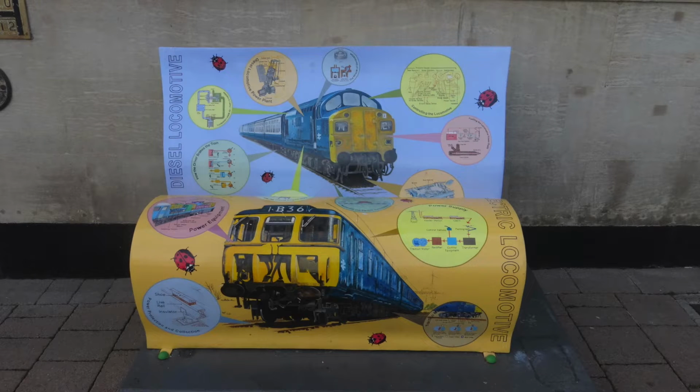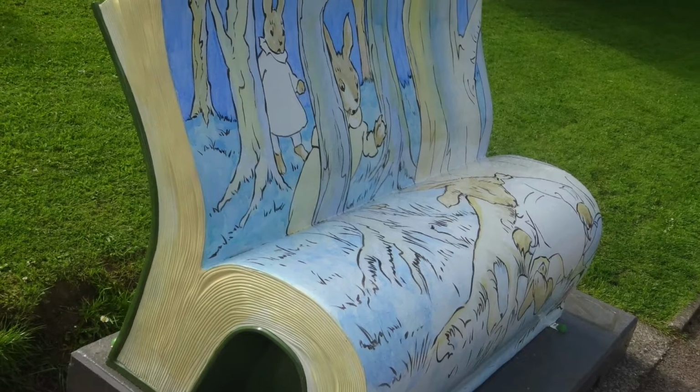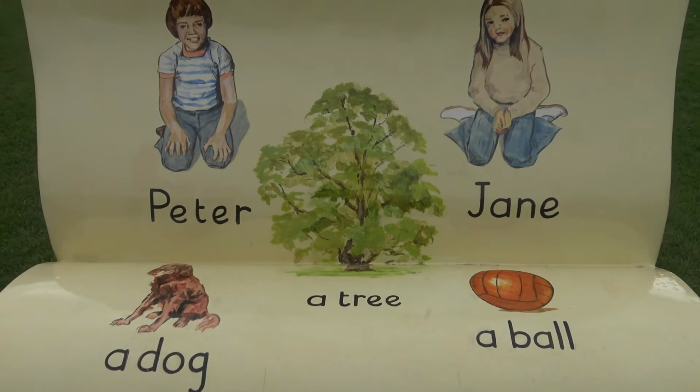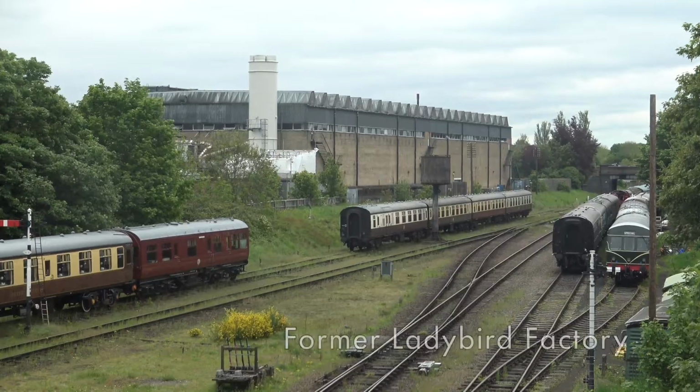These playful benches are scattered all over the town centre. They celebrate the history of Ladybird Books, the country's most successful children's publisher. Founded by Henry Wills at Angel Yard in 1867, Ladybird Books was central to the town up until its departure in 1999.